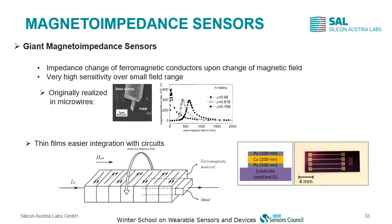It can be realized even in a common iron slab, for instance. You send a current through your copper in case of the 3-layer structure, and you have a magnetization in the permalloy layers which is transverse to the current direction. This is caused by, for instance, induced anisotropy or by shape anisotropy.